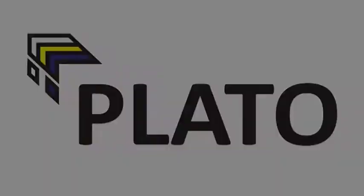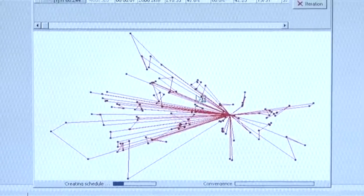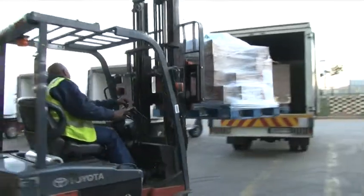So Plato is a complete suite for managing transport on the road, everything from managing primary distribution to secondary distribution. The core module performs optimization. Given a job set and a number of vehicles, it will show you the best combination of those two to reduce your costs as best as possible. And really what we're concerned with is what is the cheapest, most efficient way of getting product from the manufacturer or the supplier to the customer.